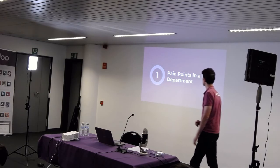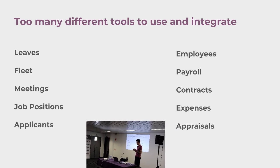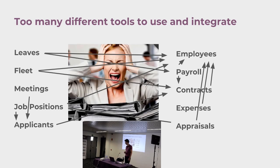So let's first talk about typical pain points in a HR department. Typical pain points we can think about is, for example, they have too many different tools to use and integrate. They would have one tool for leaves, one tool for fleet, one for meetings, job positions, applicants, employees, payroll, and so on and so on. So these are a lot of different tools to use on a daily basis. And on top of that, you also need to integrate these. Some might be in Excel, the other might be in a software, others might be on paper. So you need to use all these different tools, and you also need to integrate them. That might take a lot of time. That is not really productive time. So all these integrations might soon become a nightmare.